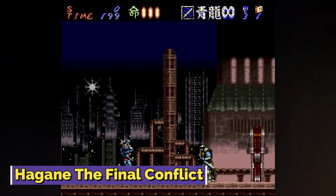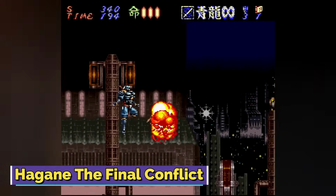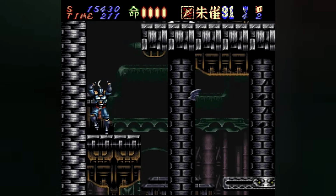Hagane, the Final Conflict. In Hagane, the Final Conflict, you're thrown into a future where Japan's Fuma clan guards the Holy Grail, only to be attacked and nearly wiped out. As the last surviving member, now a cyborg, you're on a mission to recover the Grail and save the world.